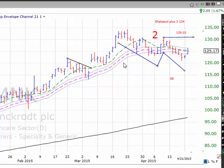Today, Mallinckrodt seems to be setting up a double bottom base. A double bottom base sets a high, comes down, establishes a low, makes a lower high, a lower low, and then bounces off of that level. There are two places to buy a double bottom.